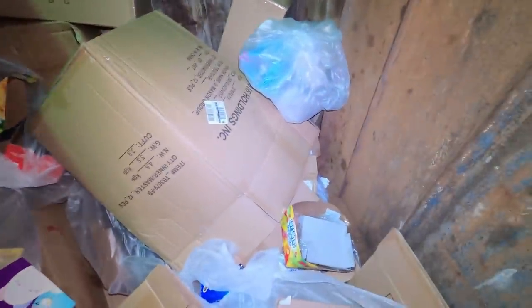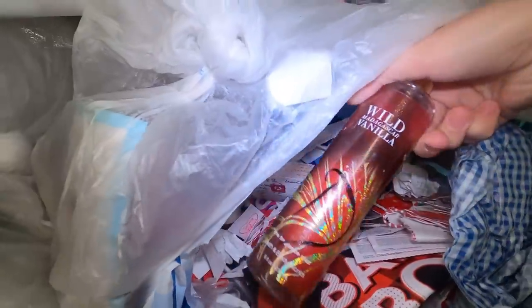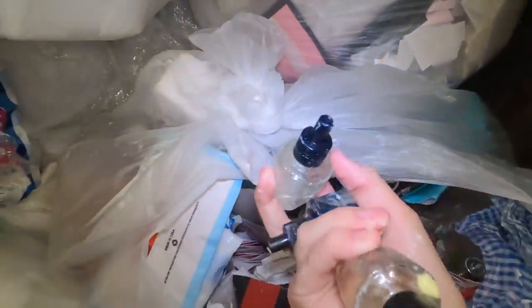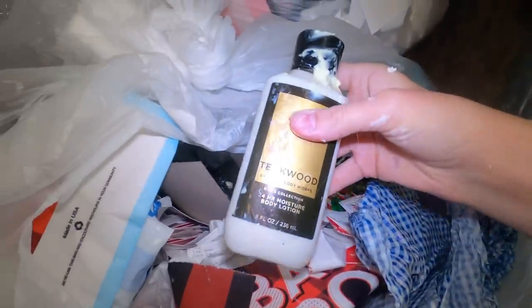but I want to start checking here more often. Hey guys, I am at Bath and Body Works, and I opened this bag up and I'm seeing a bunch of perfumes. It looks like they did pull off the caps, but I see some perfumes, and then I also see some hand soap, and then I see some more perfumes. I also see some wallflowers and a lotion. This is Teakwood.